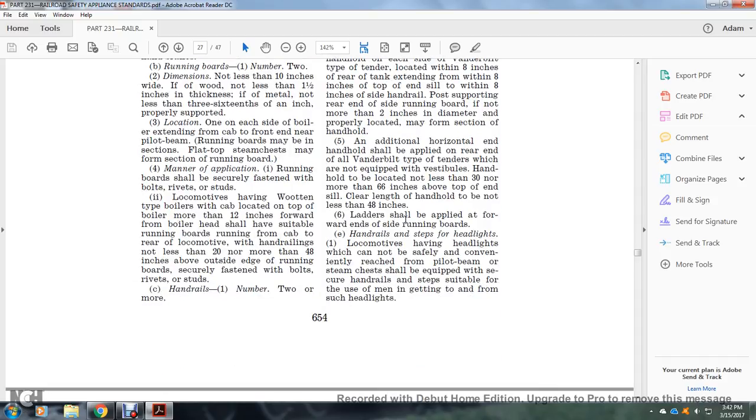5. An additional horizontal handhold shall be applied with the rear end of all Vanderbilt type of the tenders which are not equipped with the vestibules and handrails to be located not less than 30, no more than 66 inches above the top end of the sill. Clear length of the handhold to be not less than 40 inches. 6. The ladder shall be applied with the forward end of the side running boards.